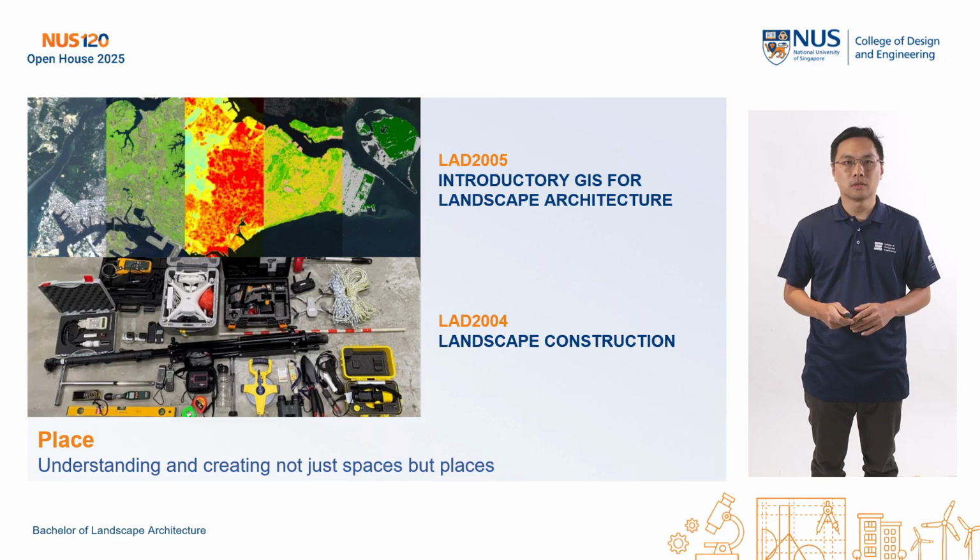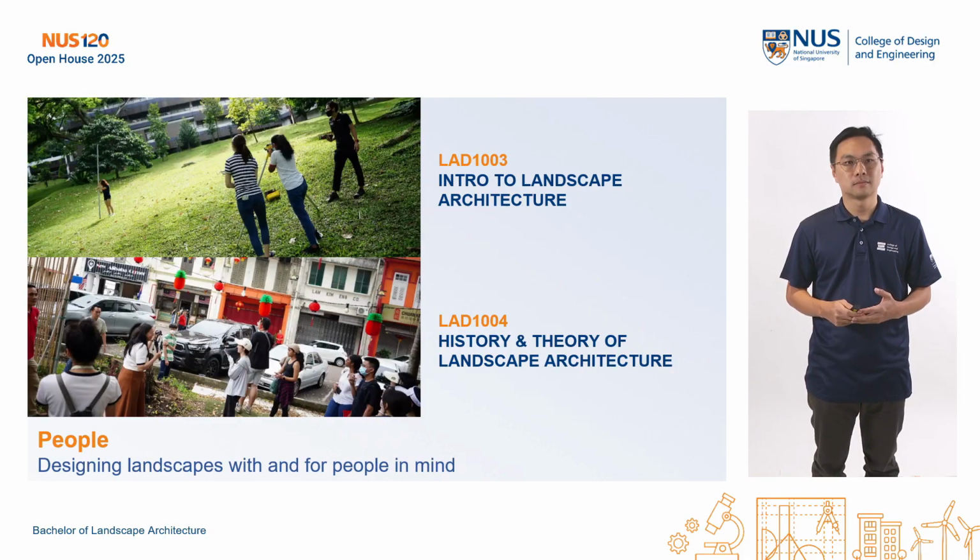Landscape architects work on projects ranging from a small garden to large cities. There is tremendous variation in scale, and the corresponding approaches to describing and analyzing these spaces are different. To understand the place and space, students are introduced to courses and skills such as map creation and analysis using geographical information system platforms, as well as landscape construction techniques.